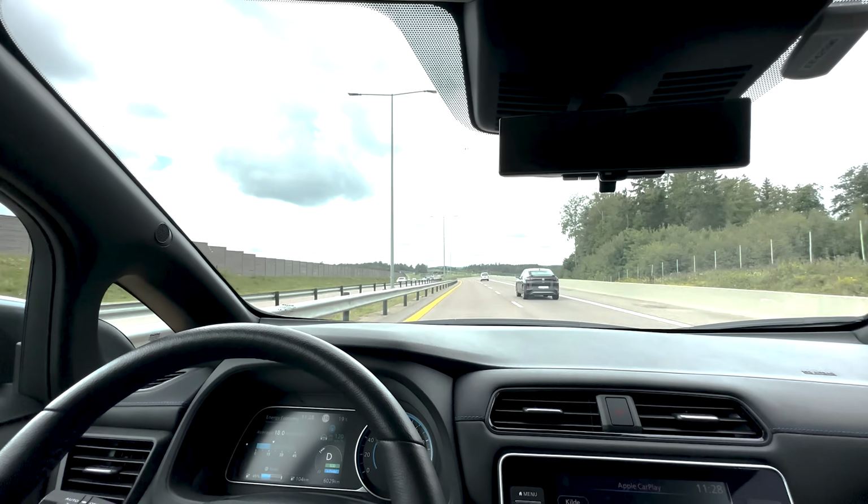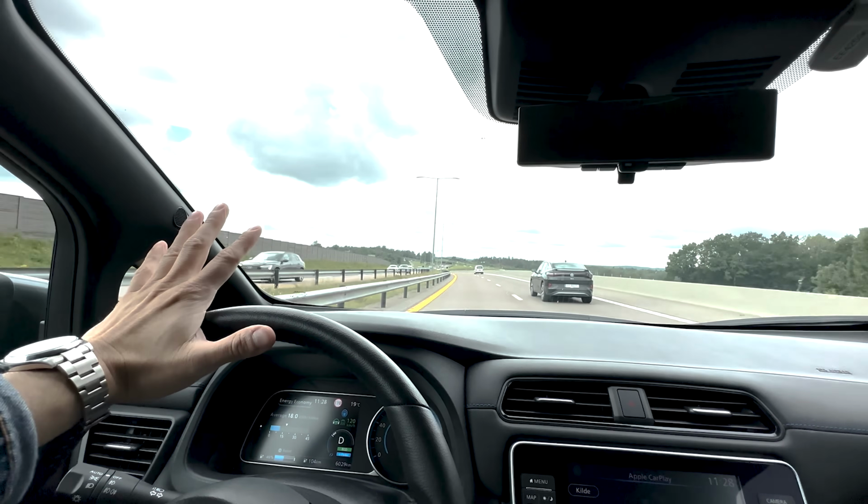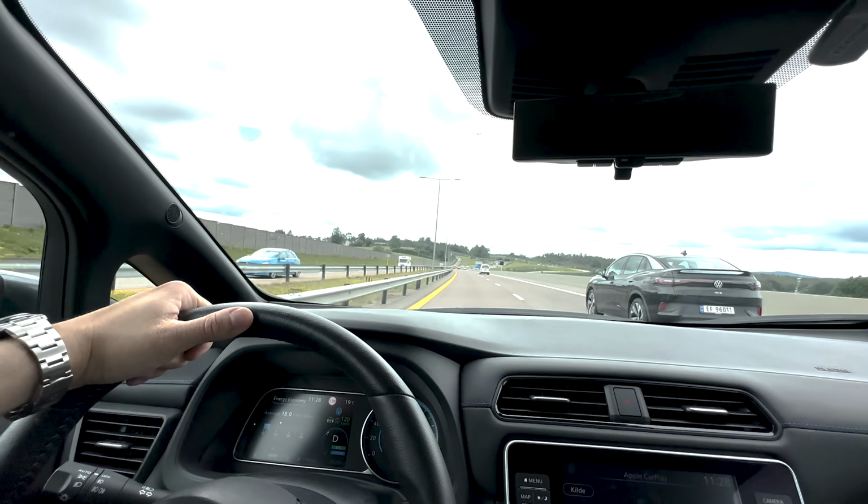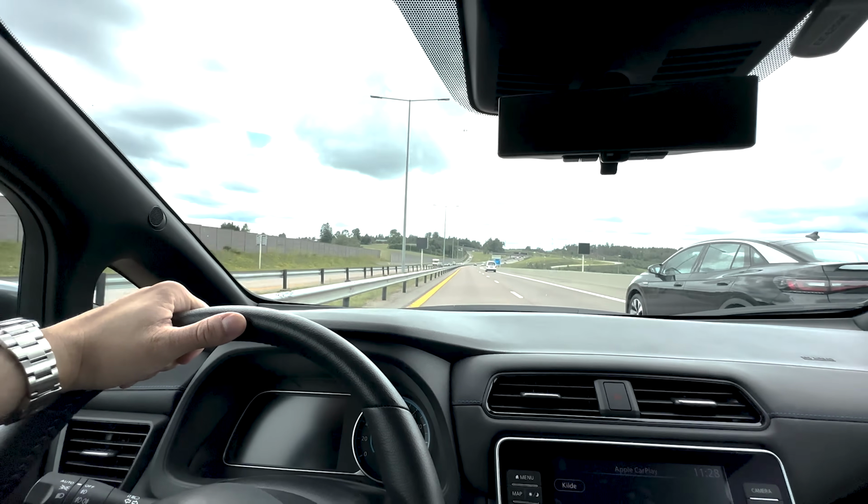But okay, guys, that's a little bit of an update for you. We're going to keep on going now. Not sure where we're going to charge, but we're going to charge probably in less than 100 kilometers.